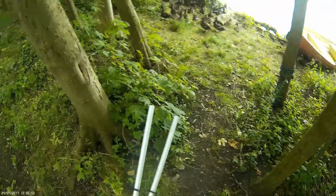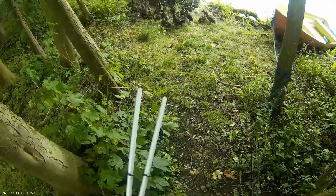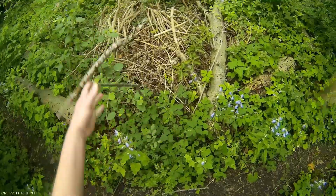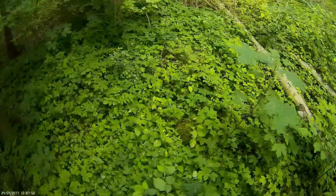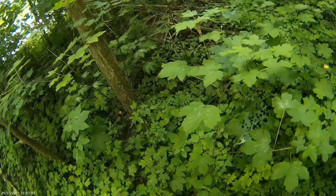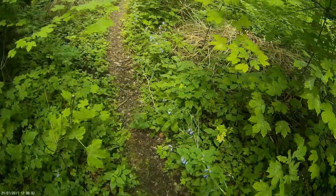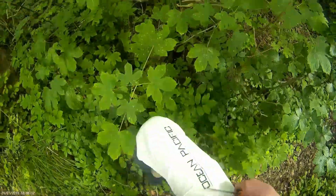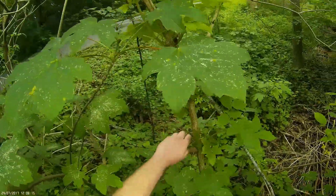Yeah. They are not in a hurry. They are just chilling. Too rotten. Maybe I need to cut some fresh. Fresh wood would probably be the best. These guys grow back so quickly that it wouldn't even matter. That guy's pretty good. This stuff grows back quick. I'm not concerned about this.